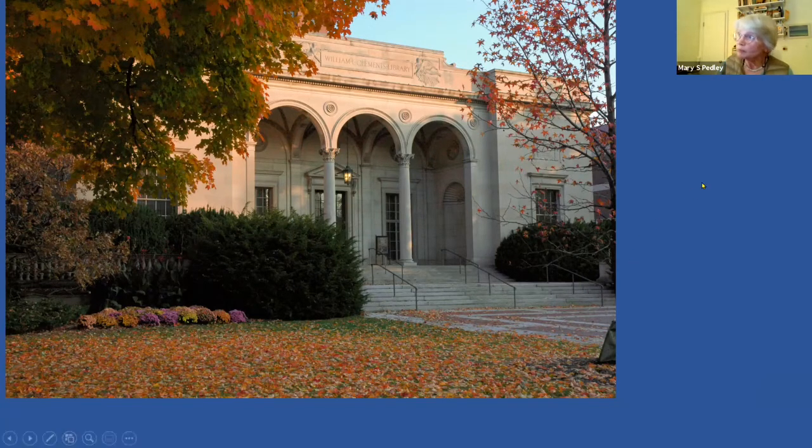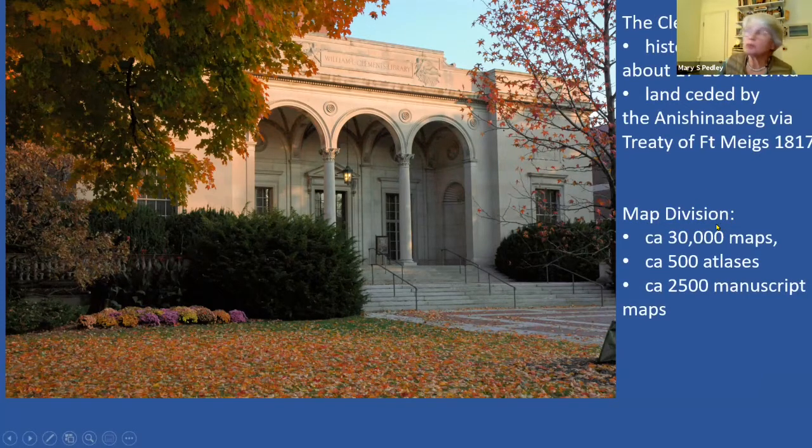The Clements Library houses historical resources to do with the history of North America from about the 17th century to the 19th century. Its map division holds about 30,000 maps, of which 500 atlases hold many of these maps. And we have a collection of about 2,500 manuscript maps.